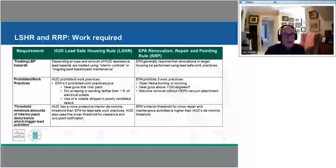As far as treatment, our treatment under the HUD lead-safe rule is going to depend on the level that's required under the subpart. Today we're talking about tenant-based rental assistance, which falls under Subpart M. And so our requirement is that we're going to be doing paint stabilization as part of that. And we have prohibited work practices, so things we will not allow to take place on that site. The EPA has a shorter list. You can't use open flames, heat guns above a certain temperature, or machine removal like a belt sander without a HEPA vac attachment to capture all of that.